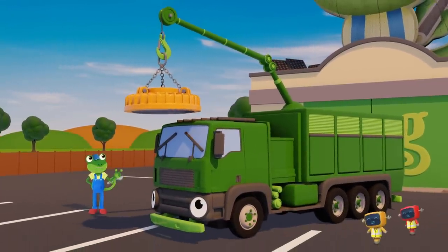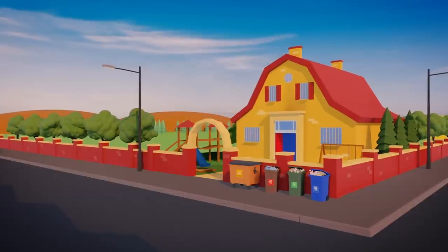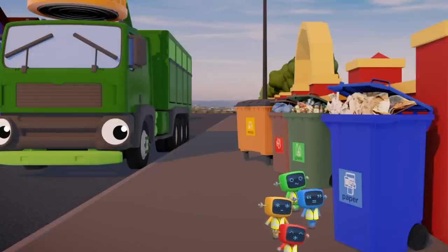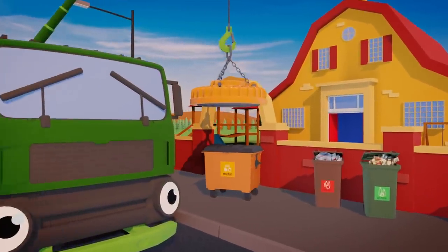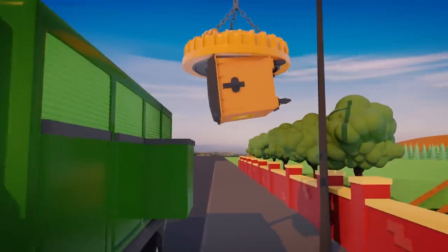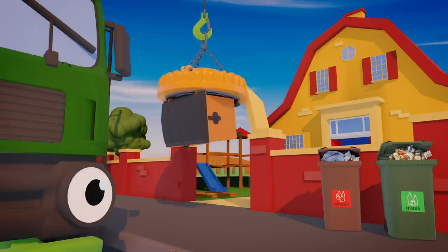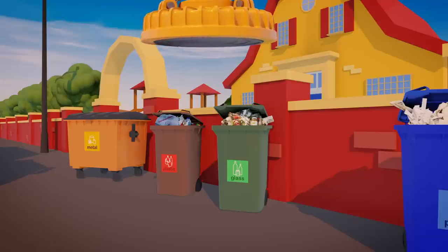That looks brilliant, Rebecca. Why don't you go and try it out? Magnet on. That's the metal bin emptied. Magnet off. This is working perfectly. Magnet on.